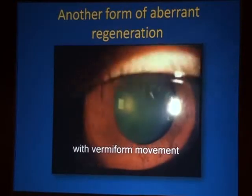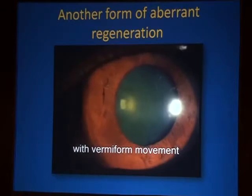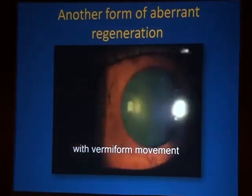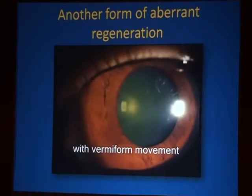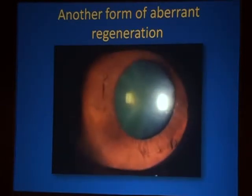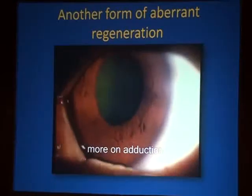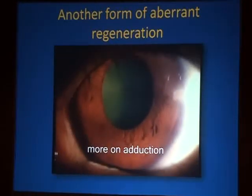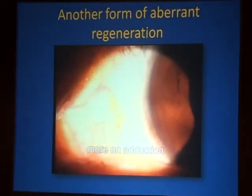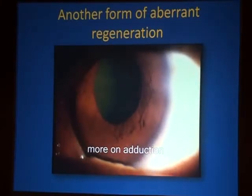At the edge, you will see that it's moving a little bit, and when the patient adducts that eye, you will find that vermiform movement gets a little more exaggerated. So this is also a form of aberrant regeneration. So remember, if you see aberrant regeneration, the vermiform movement is a little more pronounced when the patient adducts that eye. So three things to look for in a third nerve palsy: pupil, fourth nerve, aberrant regeneration.